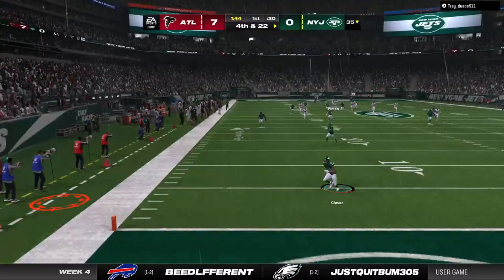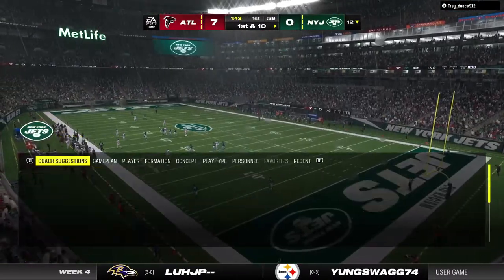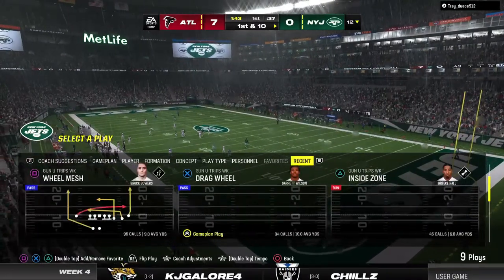Away. It's a good one, drawing toward the sidelines. And this will be out of bounds at the what here? The 12-yard line. At their own 12-yard line.